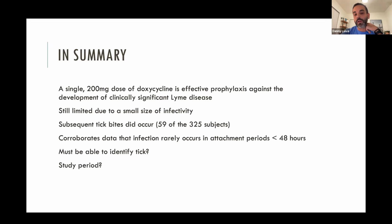This corroborates data that infection rarely occurs in attachment periods less than 48 hours. And I had kind of mentioned it already that the average time of attachment for the nymphal ticks was 30 hours in this study, and the average time of attachment by adult ticks was 10 hours. So those are obviously noticed much sooner and removed sooner.